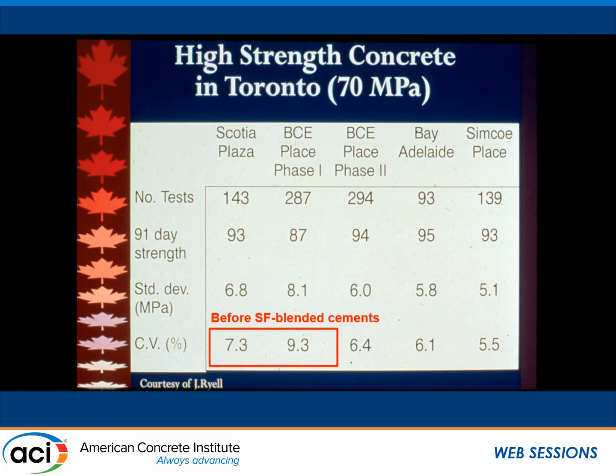This is a listing of 5 towers that went up with the original 70 MPa specified. The strength requirement wasn't a 28-day strength requirement. It was a 91-day strength requirement. And they were getting typically 85 up to 95 megapascals at 91 days.